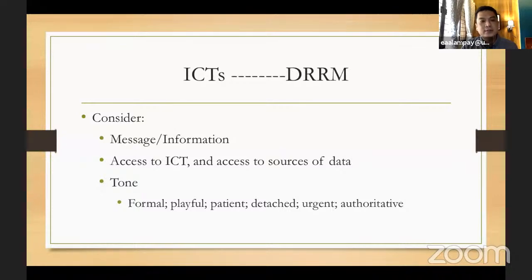Siguro yung last thing to remember is tone. Okay? Marami kang pwedeng ways of communicating a message. Some people are playful, nagjo-joke, etc. But I think in a disaster, you have to be authoritative. You have to be serious about it. You have to be empathic. Hindi pwedeng yung meron kang joke tapos meron kang seryoso. Dapat clear the urgency of the pandemic, and if you want to have a hopeful message, it's also a realistic message.